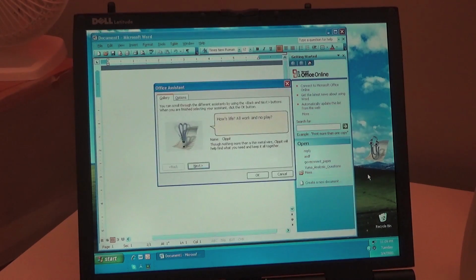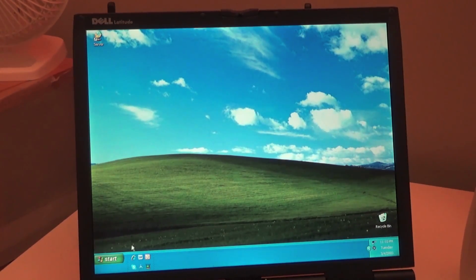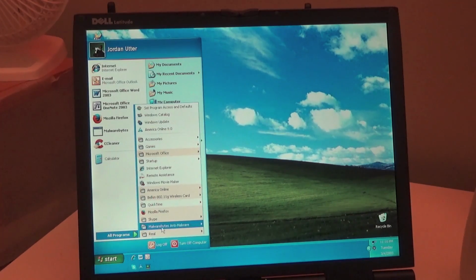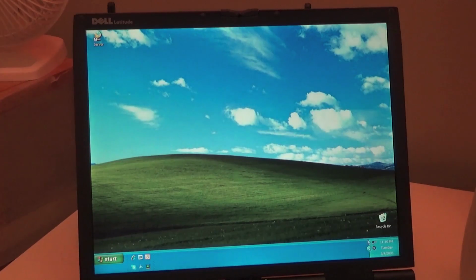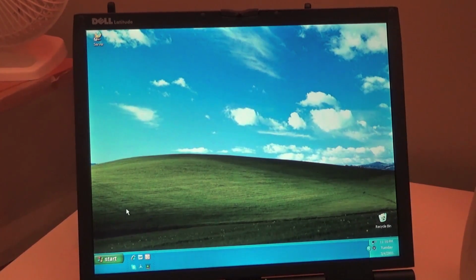I think there were other ones that were on here as well. Okay, I'm not sure there's anything else on here that's worth looking at. I guess we can look at the network connection here. Alright, well, I guess we'll try going to a website. I don't know if the internet will work with the time being so off.